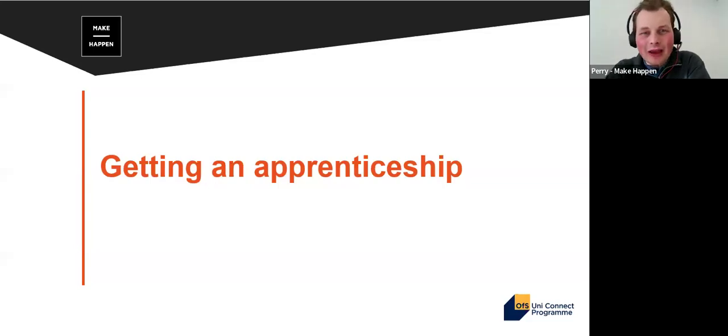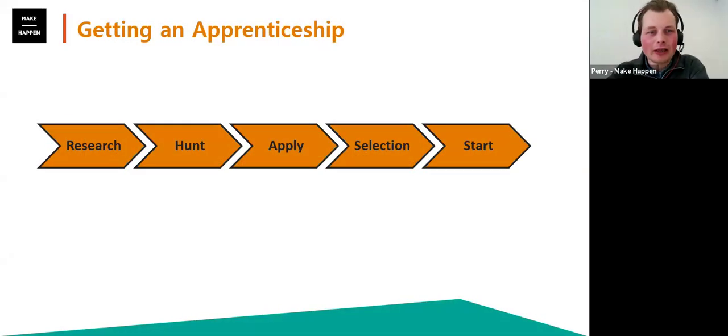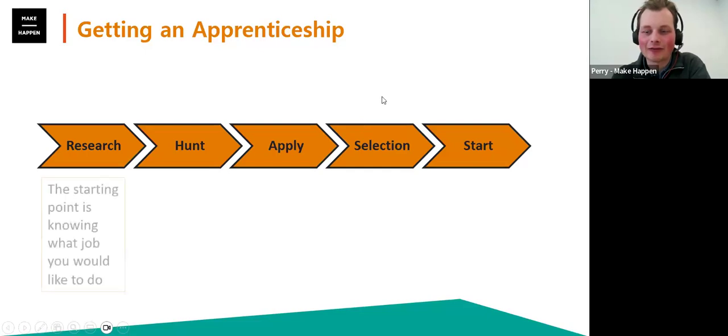And this is all well and good, but at the end of the day, getting an apprenticeship is half the battle. So once you've decided, yep, I want to consider looking at seeing what's out there, what are the steps that you need to take in order to get there? So there's a few different steps in that process. There's researching, hunting for that apprenticeship vacancy, actually making your application, selecting which one is going to work for you and also work for the company, and then actually starting it at the end.